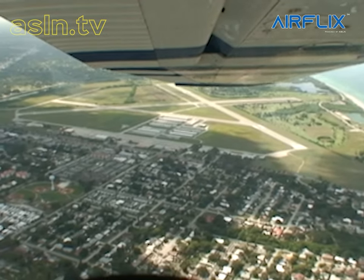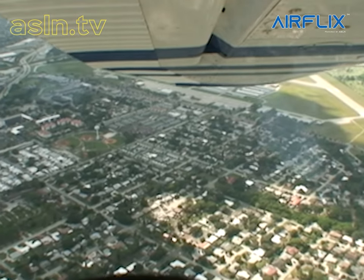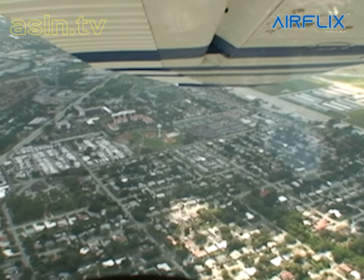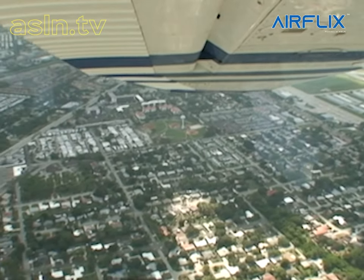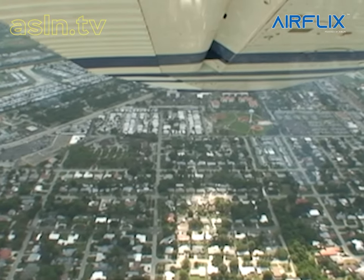If you choose to land on a runway whose traffic pattern is on the other side of the airport, the recommended entry procedure into the traffic pattern for that runway is to overfly the field at 1,500 feet, go outbound for about 2 minutes, and then turn in and join the downwind for the runway at a 45 degree angle.